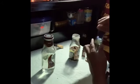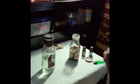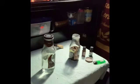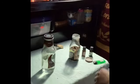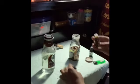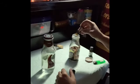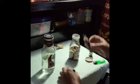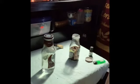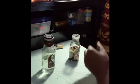A little Blessing Van Van oil. You can tell it's been a minute since I used some of this stuff. Poof. To add some extra oomph to it. A couple drops in there. And eucalyptus oil. I love this one, eucalyptus.